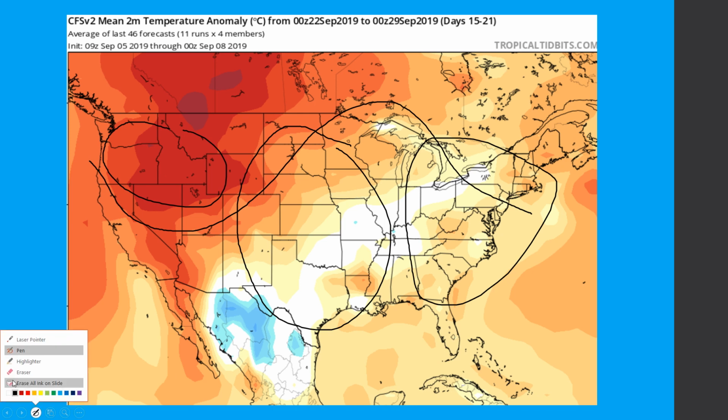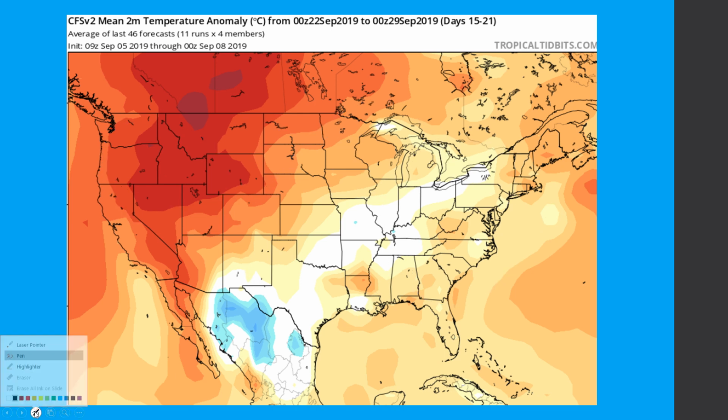And then I think after that, the month will end on a pretty warm note in the northwest. We will finally see a return to that ridging in the northwest, and we will see a nice pleasant end to the month of September for the eastern part of the country, where conditions will finally return to seasonal to maybe even slightly below average for the last few days of the month.